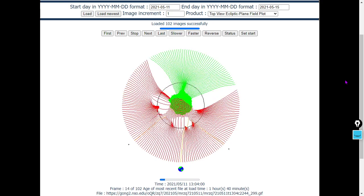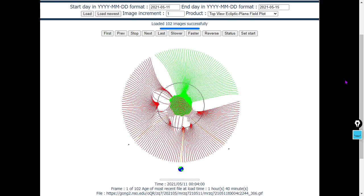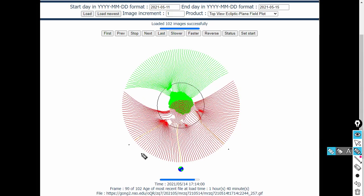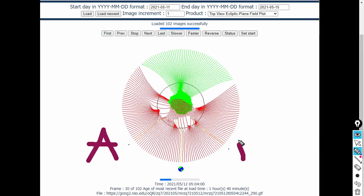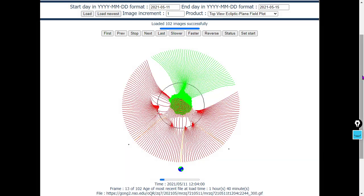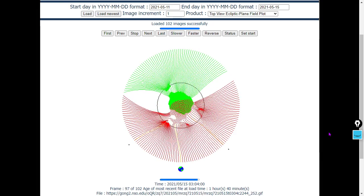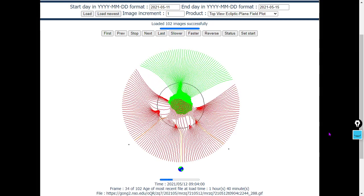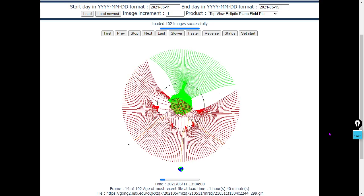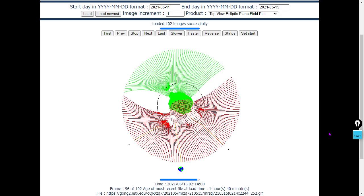Next, looking at the top view ecliptic plane field plot, part of the National Solar Observatory. It's based on 51 ground-based magnetometers and magnetometers out at STEREO A and at STEREO B. It's showing us the polarity of the current sheet by using radiography and magnetometers. And Earth is solidly in a South Pole current sheet, not expecting a change in that anytime soon. South Pole current sheet shown here in red, North Pole current sheet shown in green.